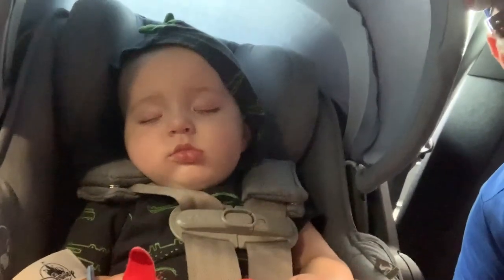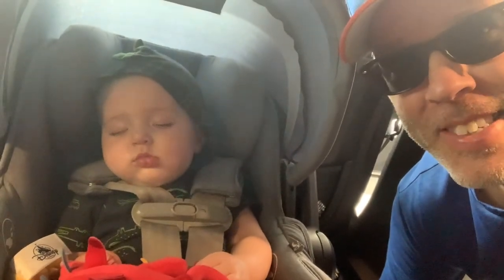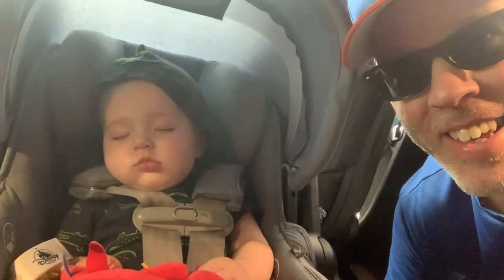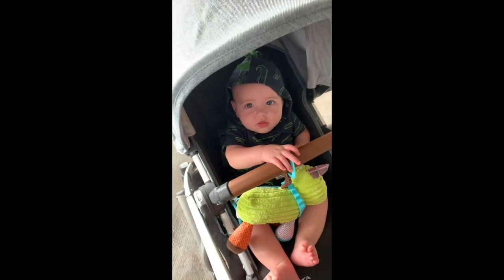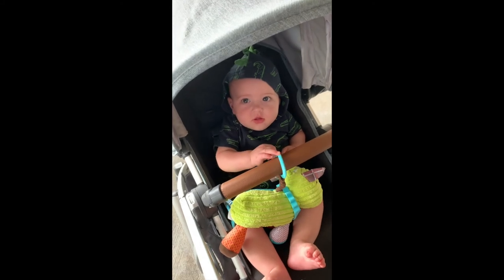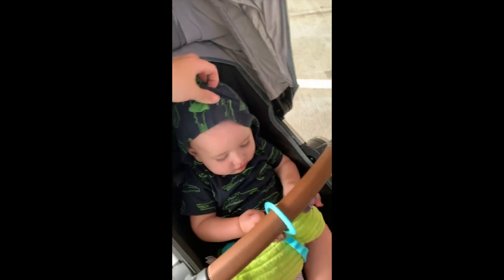Hi. That's the wife. Baby Lincoln's sleeping. Come on, buddy. Time to go to Disney Springs. Nope, he's still sleeping. Someone woke up. Look at that. He's a little dinosaur today. It's probably a little hot, so I'll take the hood off of him, but he's the cutest little baby.